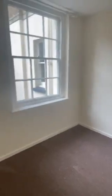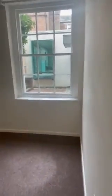And then in on the right we have the bedroom, which would be suitable for a double and does have the option to be the reception room if needed. All being redecorated to an excellent standard, carpets in a good condition. And then again, reception room or bedroom.